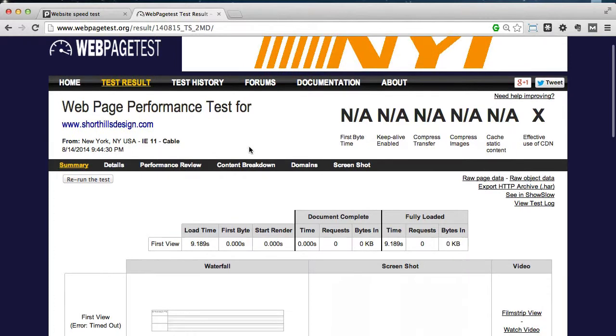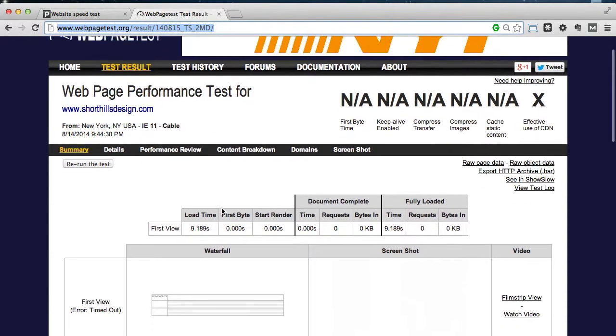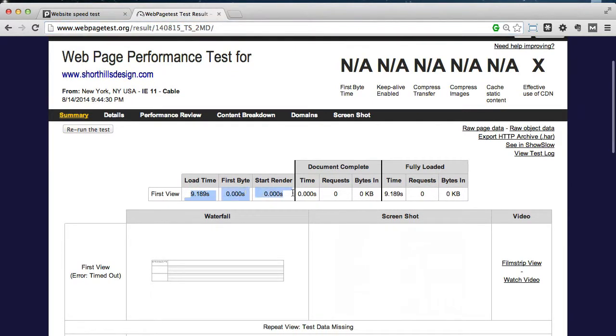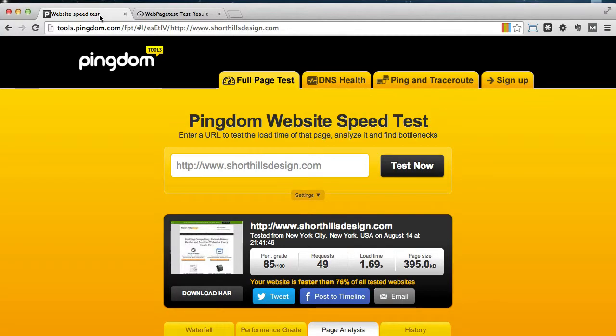And here's this one, and this one isn't working. But I encourage you to try webpagetest.org and take a look at that, and it will give you some interesting ideas about load time and first byte. And if there's enough desire, I can make a separate tutorial about this. But it's going to give you similar information, so feel free to check that one out.